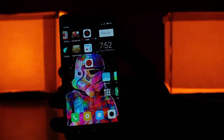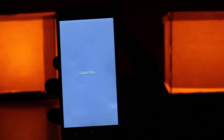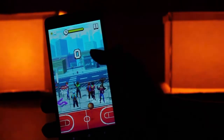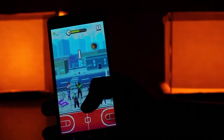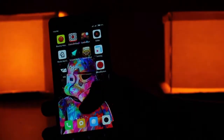Let's start with Bouncy Hoops. Bouncy Hoops is an arcade style basketball game all about making buckets: bounce, shoot, swish, and slam the ball to become the king of the court in a high score arcade challenge. It's addictive whether you're trying to see how many shots you can make in a minute or how many you can make in a row. The clock makes the game frantic. When the game finally ends, you always feel like you can beat the score, so you play again.